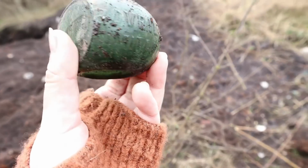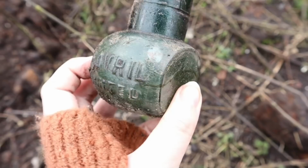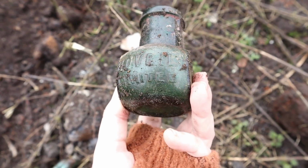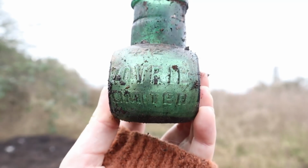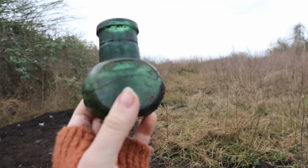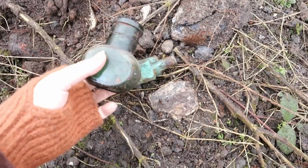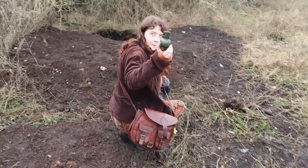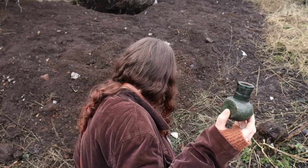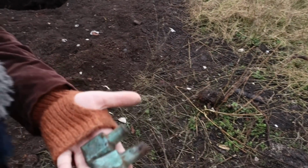I do! Oh, it's got a crack in it, but I don't care. It's a green Bovril. Oh, really? Wow, that's got to be rare. That is rare. That's incredible. It's cracked, which is probably why the bottle diggers didn't take it, but I don't care. Wow, what a good start for bottles. Oh, that's amazing! I have never seen a green one. What a good start for bottles, I bet.